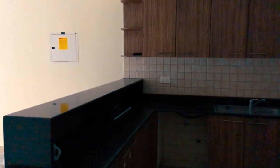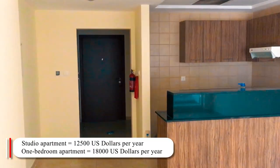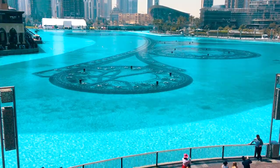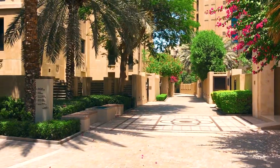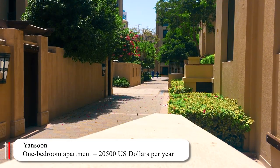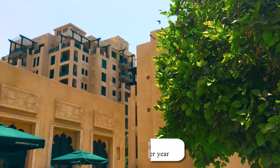Speaking about the rent in this district, you will pay $12,500 per year for a studio in the outskirts and more than $18,000 for a one-bedroom apartment. The reasoning of the prices is as follows. The closer to fountains, the more expensive the rent is. For example, the block of flats Yansun is on the average distance from the fountains. Here the cost of a one-bedroom apartment starts already with $20,000 per year.